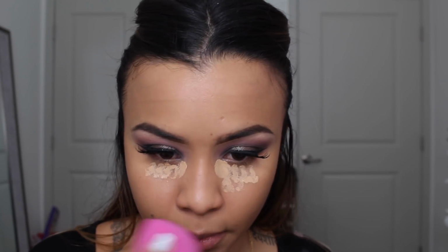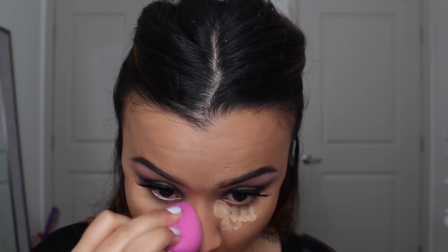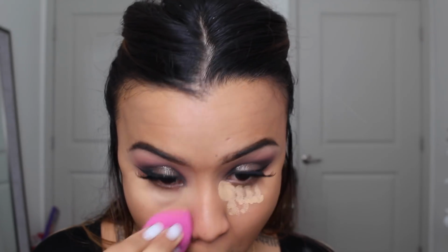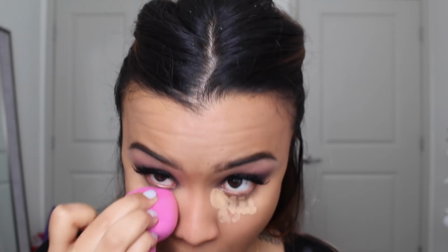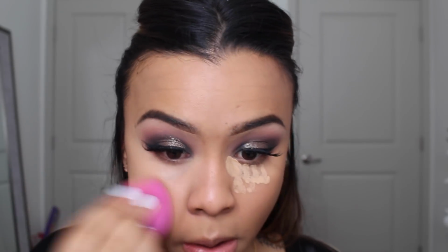I'm just blending all of that out, bouncing it into my skin, and as I'm blending it underneath my eyes, I'm really making sure to get that very inner corner where I have the black for the halo eye, just because that area tends to get missed, and if you miss that area, it can look dark. Like it looks like you physically did not lighten that part of your inner corner. So I'm just making sure I really get that inner corner, and then just blending all of that out, pouncing it in just to blend it all.